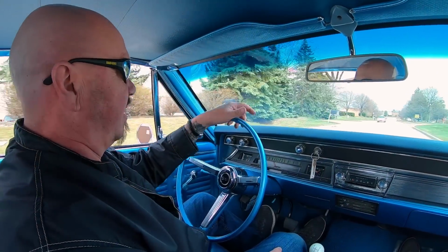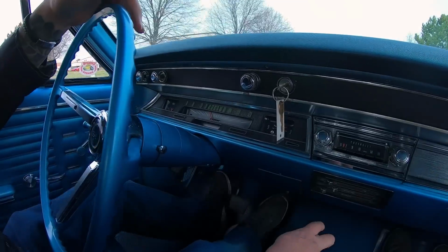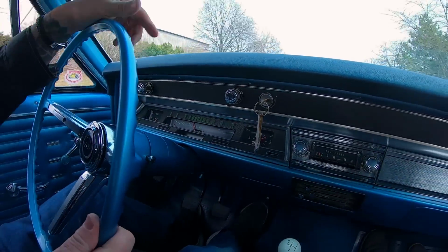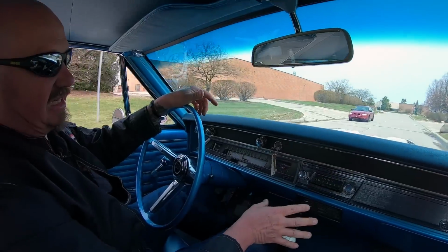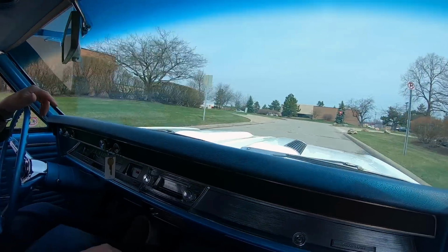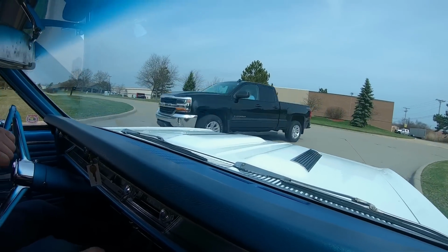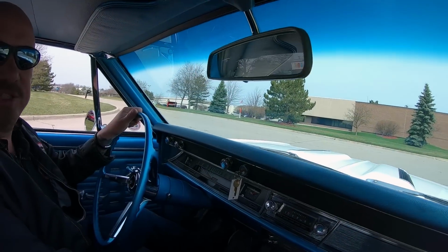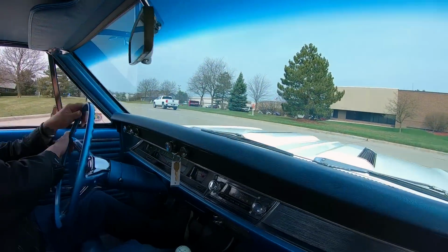You can see down here on the dash, everything's looking sweet. Looks like the gas gauge is working, the speedo's working. Now the clock is not working. It looks like it's got the stock radio in it. 4-speed feels nice and tight. Clutch feels good, brakes feel good. Power steering feels great. This blue interior really set off by that white exterior.